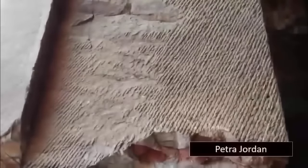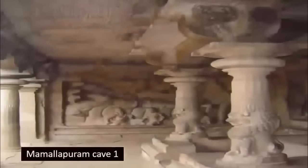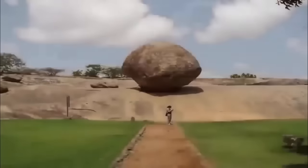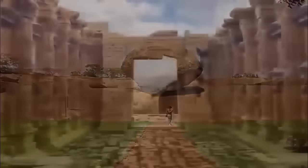These similar marks can also be found at the ancient quarry of Yangshan, China, and Petra in Jordan, both argued for years to actually be the workmanship of a civilization far older than any noted within modern academia. These marks were then discovered to be upon the ceiling of Cave 1 at the ancient site of Mamallapuram within India. Another site which in places shows levels of erosion far in excess of that which should be seen at a site dated within known history.